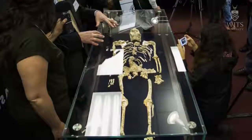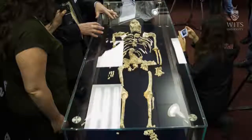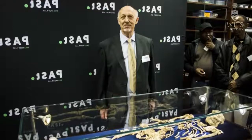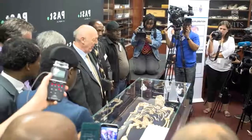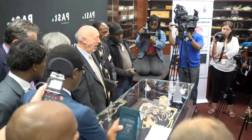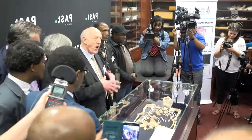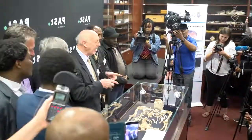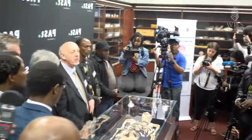Now, as has been said, she is the most complete Australopithecus skeleton ever discovered from anywhere. And she is the oldest Australopithecus, the oldest hominid in southern Africa. There are older specimens in East Africa, but they are fragmentary, and they are of different species. But what is important about Littlefoot is that for the first time in any early hominid, any early Australopithecus, we can determine the length of the leg and the length of the arm in one individual.